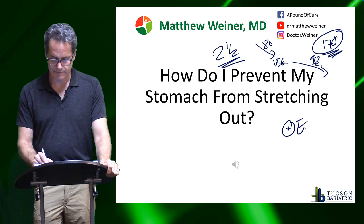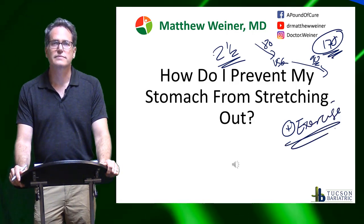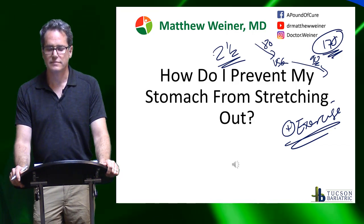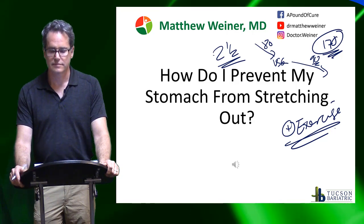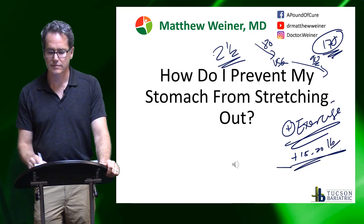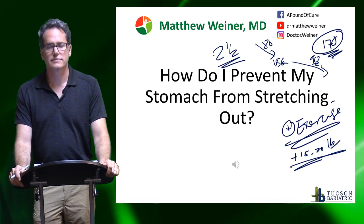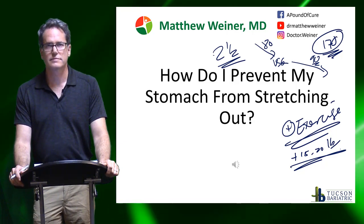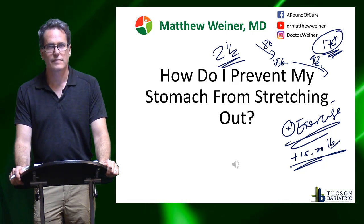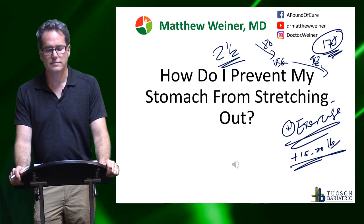But I'm concerned now that my eating habits have gone backwards a little bit, and I've gained about 15, 20 pounds back. And I'm concerned about my stomach enlarging again. I don't want that to happen, but I do find as I've exercised more, I'm hungrier and I need to eat more, it seems, to keep my strength up. Anyways, what's the best solution to make sure that I don't expand that stomach again as I move forward?